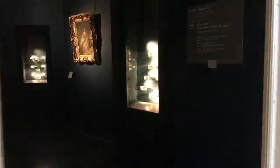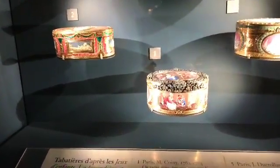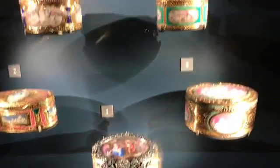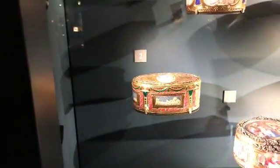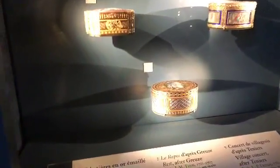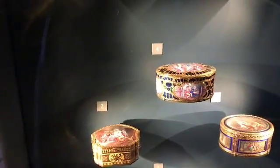Hey, let's show you some more opulence. We talked about some opulence earlier. This is when you have opulence. Does anybody know what these are? Look, they're jewel encrusted. Look at all the artwork on it. And there's all kinds of jewels. We're gonna give 25 points if anybody can tell me what these beautiful... yes, D's got 25 points. These are snuff boxes.